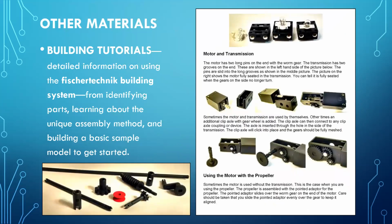Now, besides the project units, each of the curriculum documents also includes a special tutorial section designed to educate both students and teachers on how to use the unique Fischertechnik building system. This includes information on how the parts fit together using the pin and groove assembly method I mentioned before, how to identify the different types of parts from the various types of girders and blocks, the different types of axles, gears, rivets, and so much more. And students also get to build a very basic sample model just to help them familiarize themselves with using the system before they move on to the projects that are presented in each of these units.